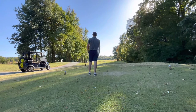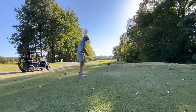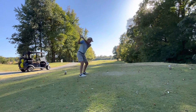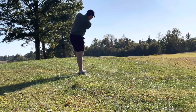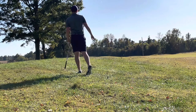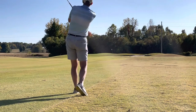This hole is a par four. It was playing 375. I didn't see it. Neither of us saw where Alex hit it. We just heard it hit the tree on the left. But he hit it solid. I also hit a pretty solid drive right down the middle. He ended up finding Alex's ball. It went over the trees. It clipped the top of one of those trees. And he hits a pretty good shot. It just rolled over the back on the right.